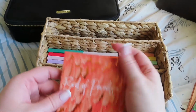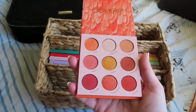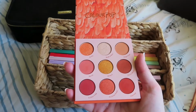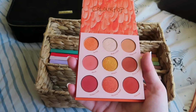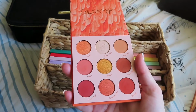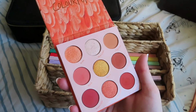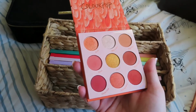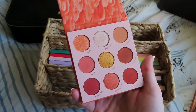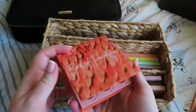Okay, next up we have the Birds of Paradise palette. There was a collection of different bird themed palettes. I kind of wished I'd got another one from the collection, called Night Owl, which was unusual brown tones, but they were limited edition, and I decided just to get this one, which is some beautiful orangey tones. I took this away on holiday with me once. Really beautiful, just a nice easy palette to use. I really do love the smaller palettes.